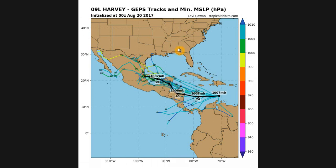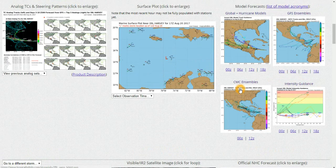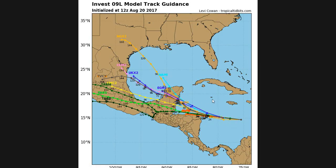This is the Canadian track models. It does show a track right into, most of the ensemble members keep it in the water. It has a landfall in the Yucatan, as all of the models indicate, and right into the Bay of Campeche. But what will happen there is the global forecast models. Yeah, we gotta keep an eye on this, because I don't know where it's gonna go. We know it's heading westward. That's the only thing we know.